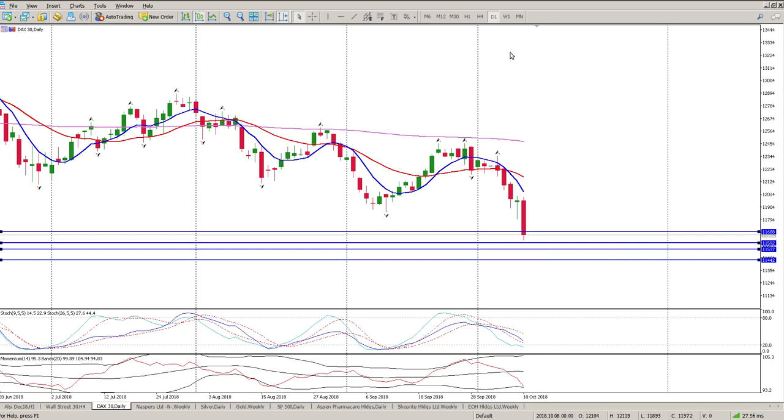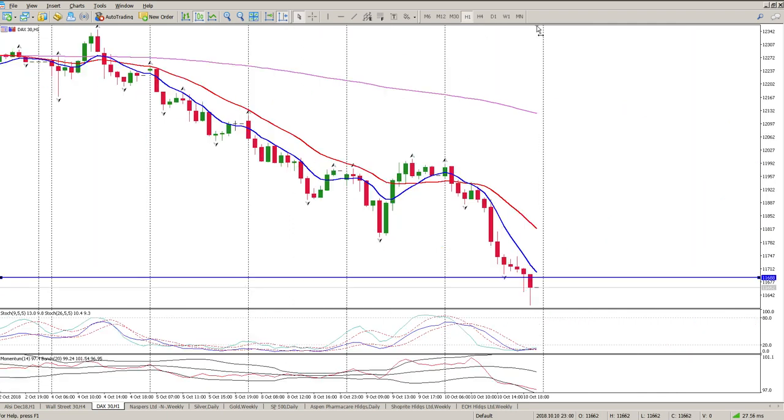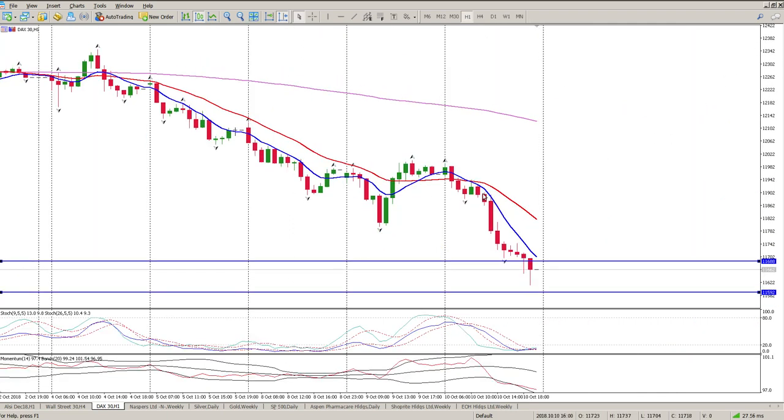Okay, so yeah, so I think advice for you this morning is wait for that first hour of trading. You can see here this first hour, and we broke below this first hour candle, and then you had the sell-off. So, and again, you can see how price action operated here. We were above the moving averages. We had a crossover, then we broke back below.